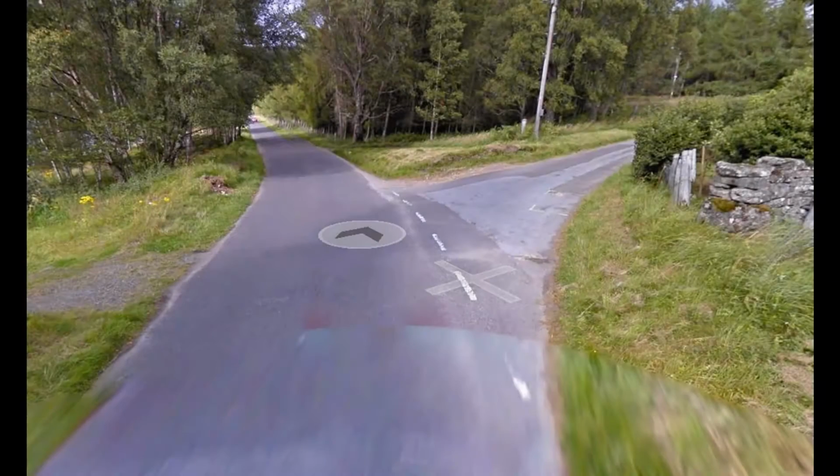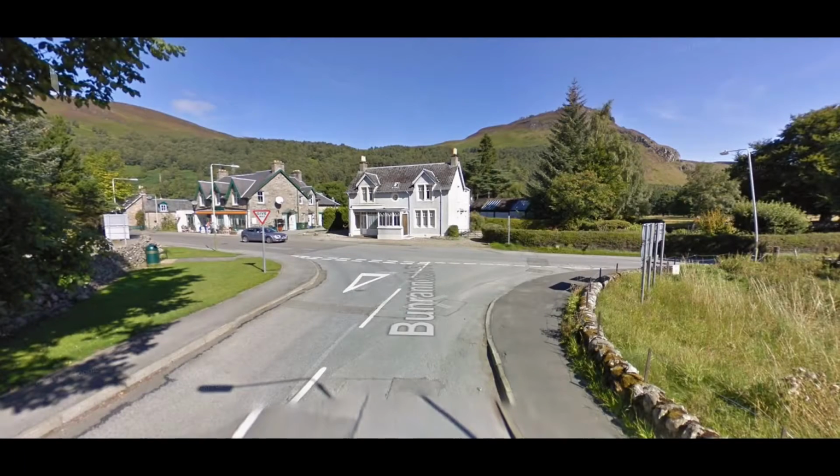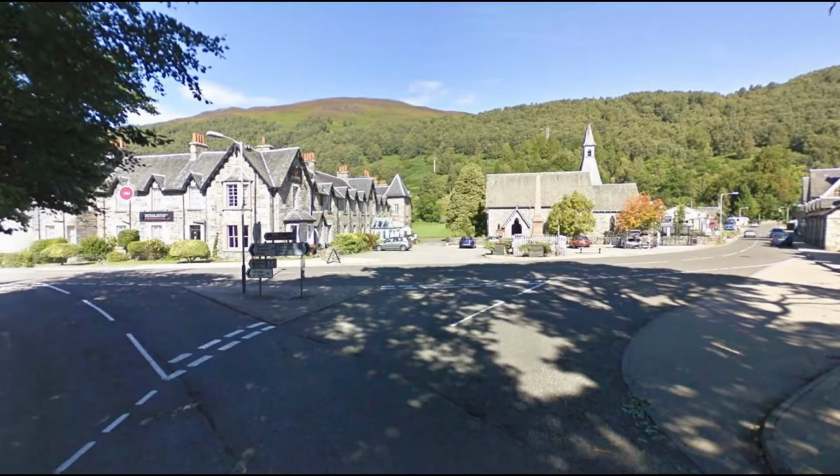Don't be tempted to take either of the options to turn right for now, as this will take you down the Braes of Foss, an adventure for another time. Always take a left until you turn right at the junction you passed through earlier, signposted for B846 Tummel Bridge.